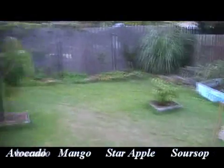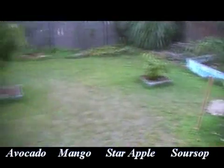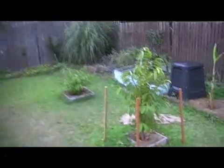So as you can see here, I have planted 4 trees: an avocado, mango, star apple and soursop. They're the 4 main trees that I've planted that hopefully will grow up and cover this area in the backyard and provide much fruit for the future for my family.